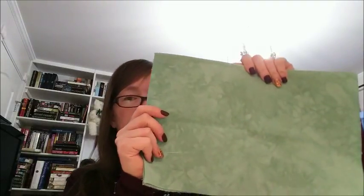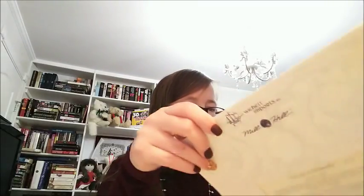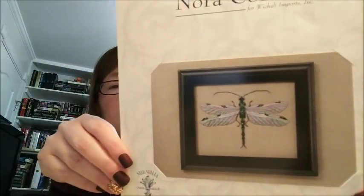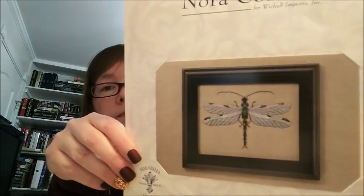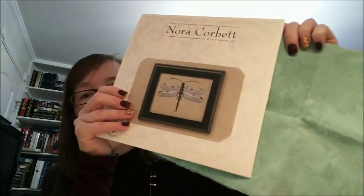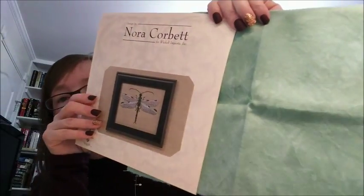But the reason for this fabric is for my potential new year, new start. And that is for Nora Corbett's Silver Dragonfly. And I think that would go beautifully on the green.